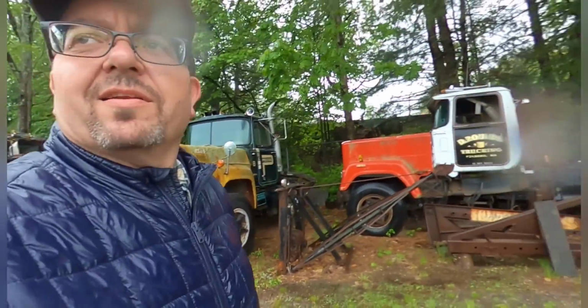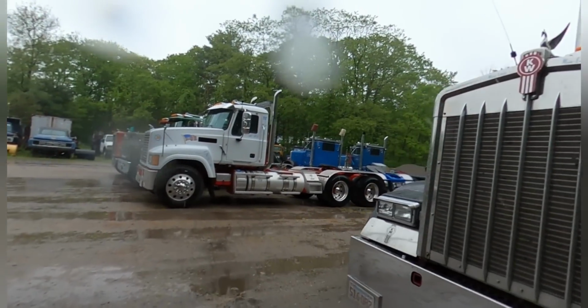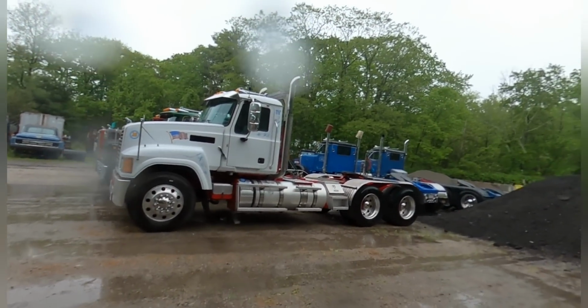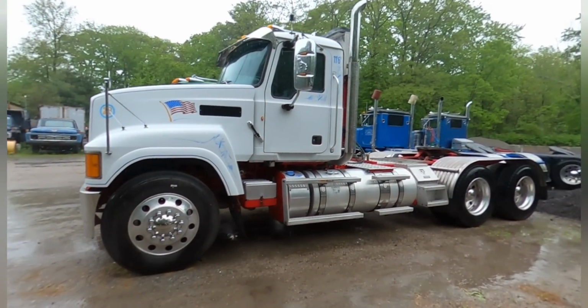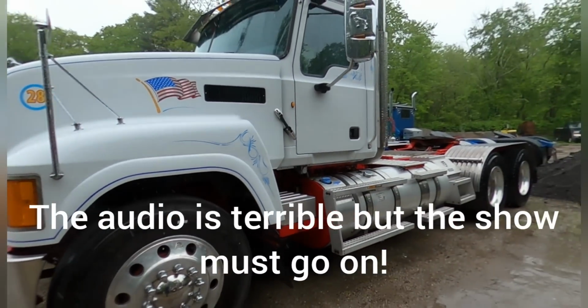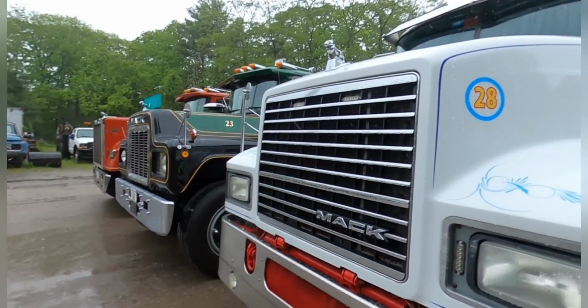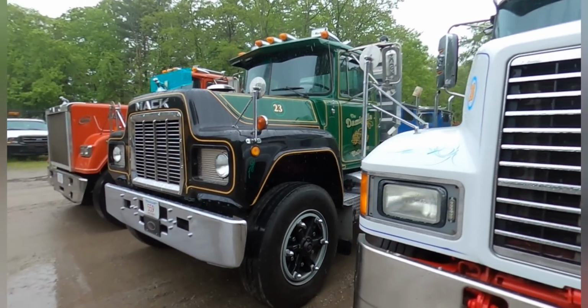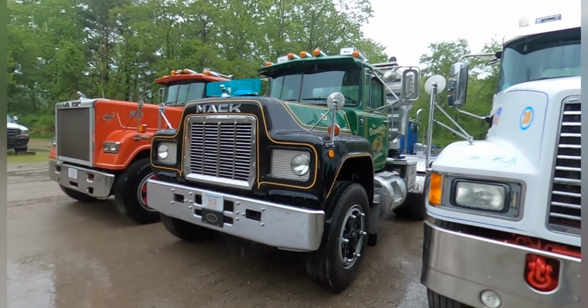That's Danny Rounds talking. He declines to be on camera. Got a beautiful CH. That's nice. I like that. Very tasteful looking truck. I like the pinstriping and the American flag. Nice looking truck. Park next to this beautiful R model from the Damagella collection.